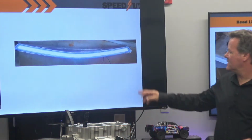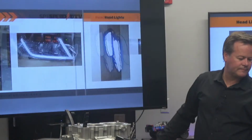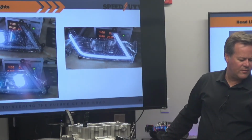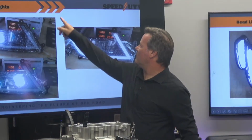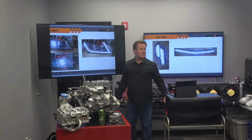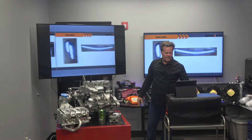And then this is the under grill that connects to these lights. So the under grill would continue along this one and from left to right on the vehicle. Daniel's going to pull one up on his so you can see it all lit up.